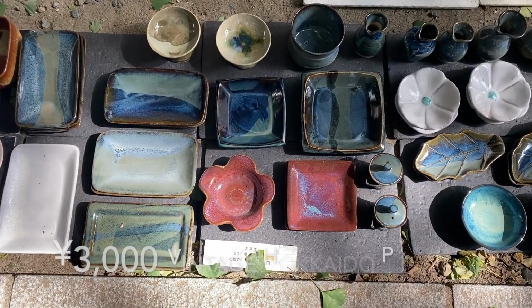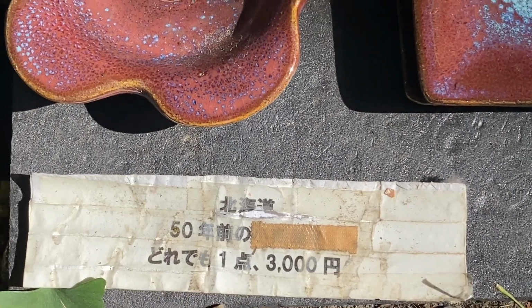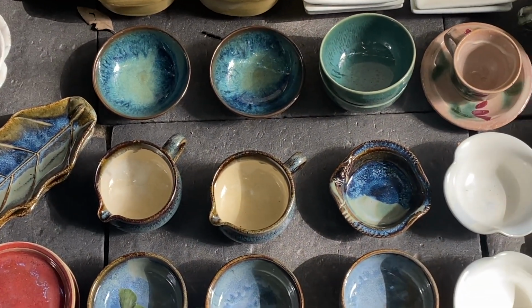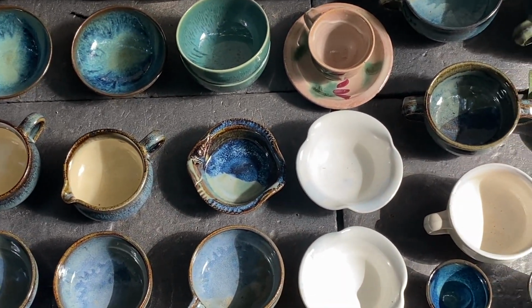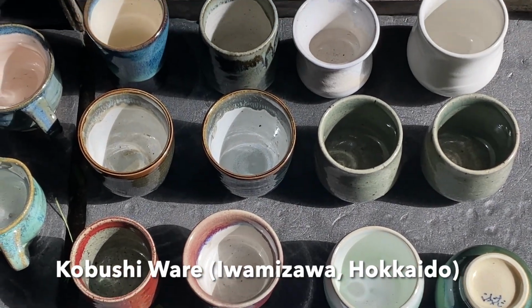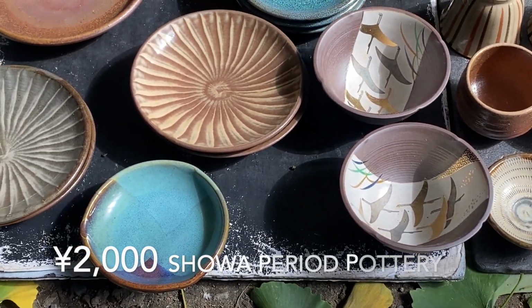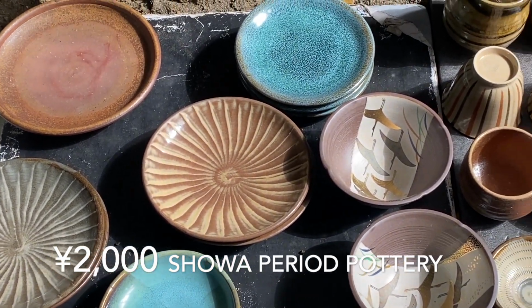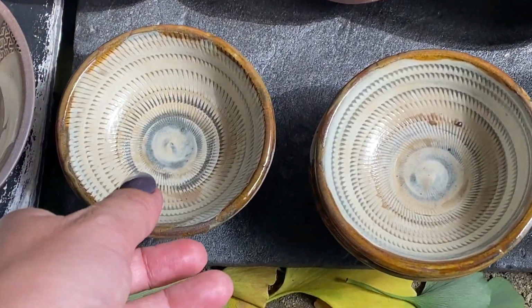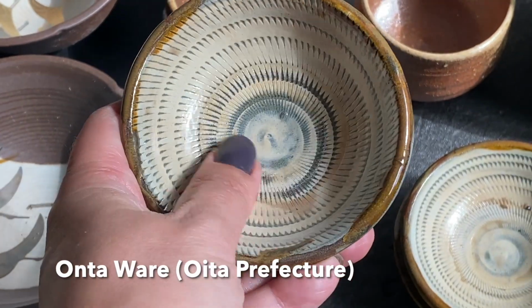These ones here are from Hokkaido, our northernmost island. It says from about 50 years ago, so the 1970s. These teacups are also from Hokkaido and called kobushi ware and from 50 years ago. And these dishes are from the Showa period. That's a long period though, from 1926 to 1989. So I think maybe the latter part. These look like Onta ware from Oita Prefecture. I love them.